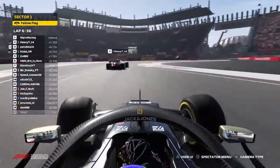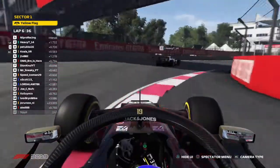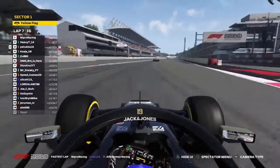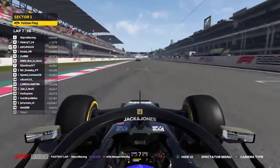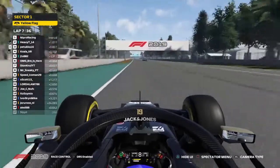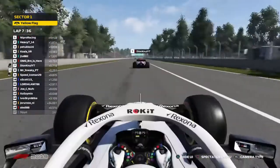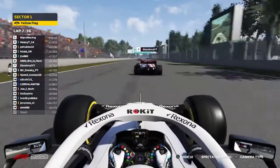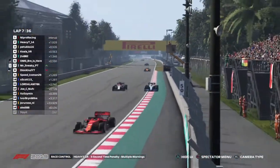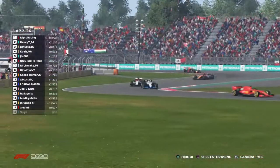Patuka's not really falling off the back of Heavy T, and DRS is about to be enabled as the message should pop up soon. And the message is there. DRS is enabled, but I don't think they'll have it on this straight. Let's have a look at Mr. Sneaky. He's going to have a look. He is going to go around the outside. Heavy T already getting a penalty. That's not good for his race. So is Koala though.